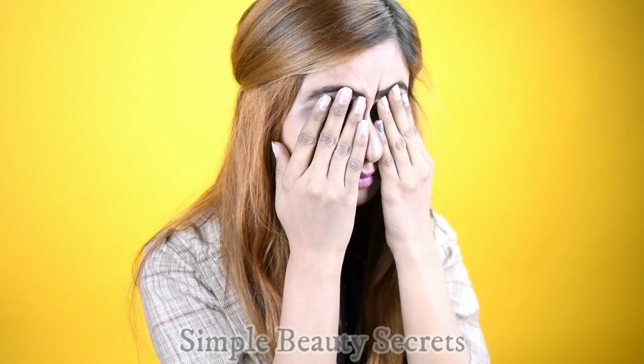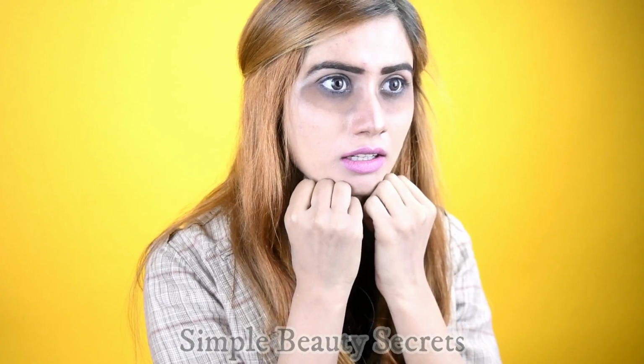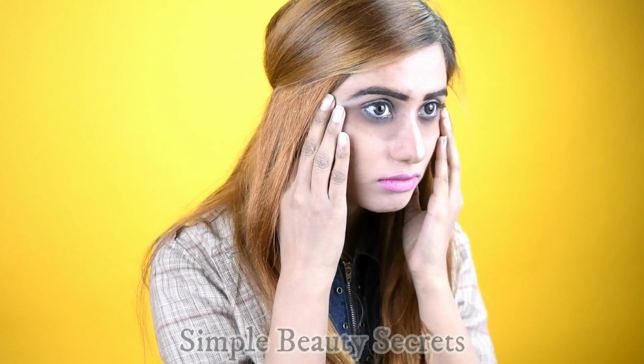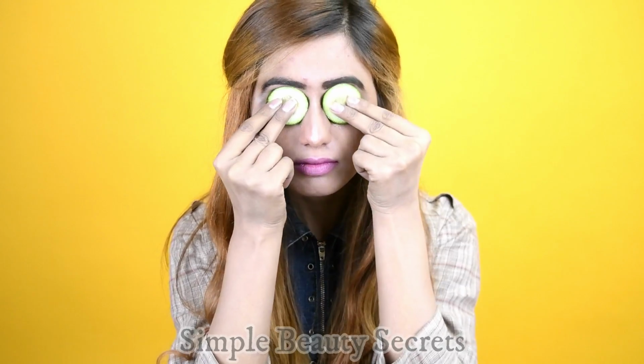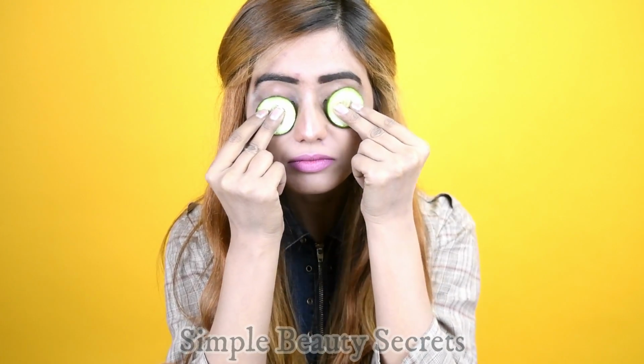Hack number 4. Dark circles. Many of us already know this hack, but it's okay to repeat this for our young generation. In ancient times, dark circles were treated by using cucumber slices.